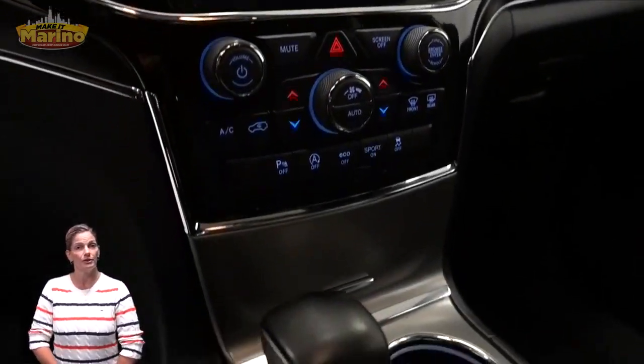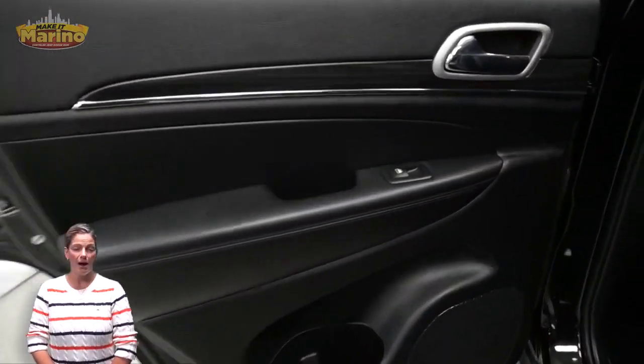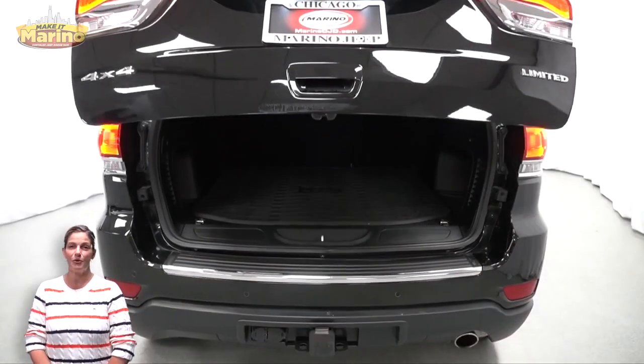8.4-inch touchscreen, navigation, SELEC-TERRAIN system, power sunroof, power liftgate, 3.6-liter V6 engine, and so much more.